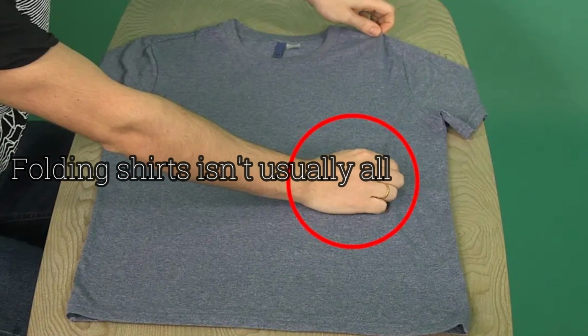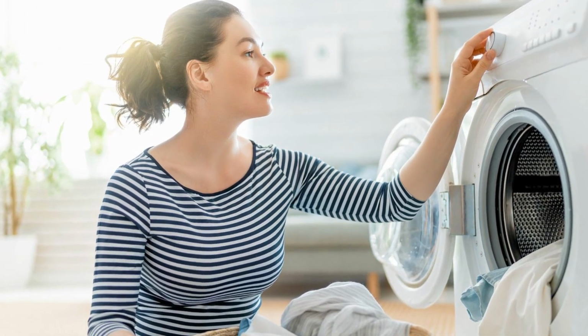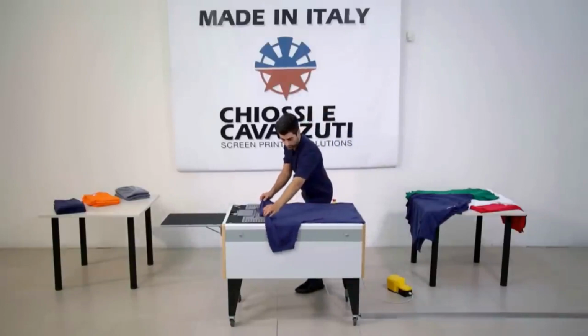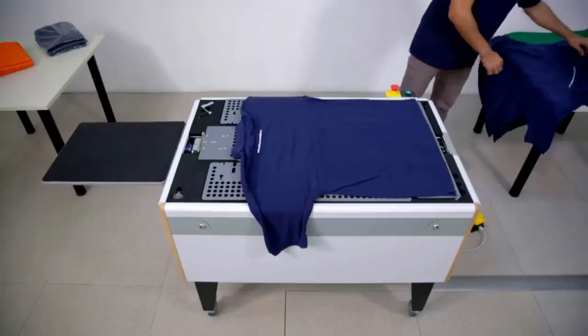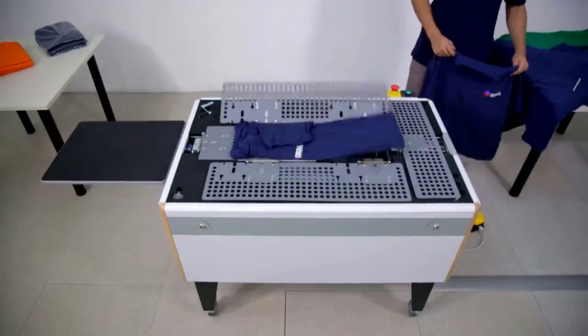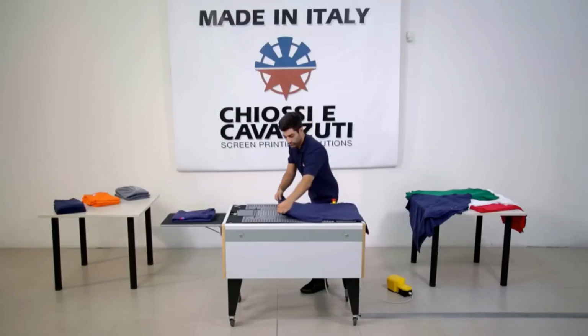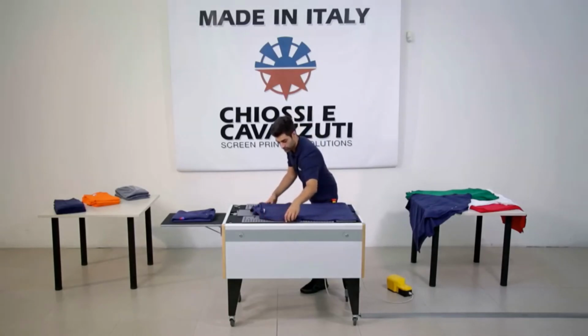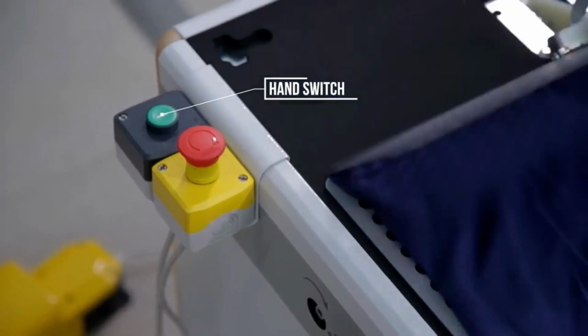Folding shirts isn't usually all that soothing. Very little about doing laundry is, but the Speedy T machine is here to change that. The Speedy T is about the size of a regular table, making usage incredibly easy. Simply place an unfolded shirt on the tabletop, sleeves dangling from the edges. Then press the button, and the machine does the rest in less than 3 seconds. The bottom folds up, then one sleeve, then the other, and then finally the whole thing folds over the top.